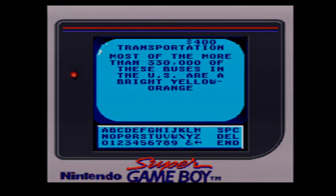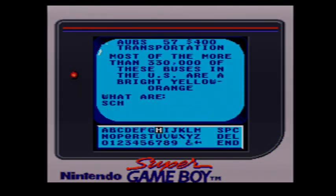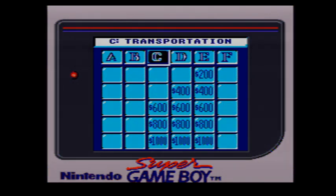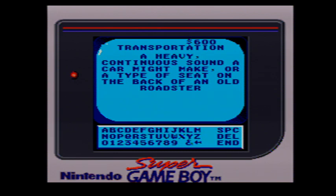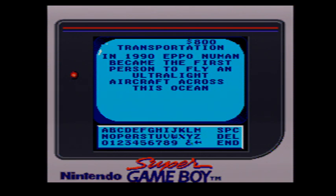Transportation 400. Most of the more than 330,000 of these buses in the U.S. are a bright yellow orange. What are school buses? Transportation for 600. A heavy continuous sound a car might make, or a type of seat on the back of an old roadster. A rumble, alright. Transportation 800. In 1990, Eppo Nieuwman became the first person to fly an ultralight aircraft across this ocean. What is the Atlantic?